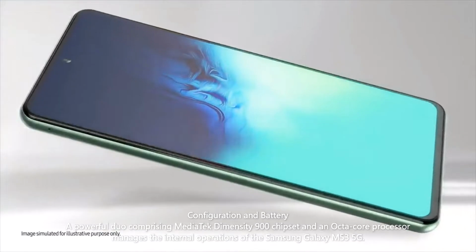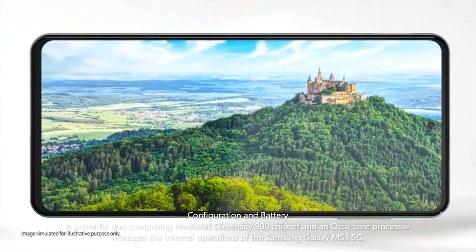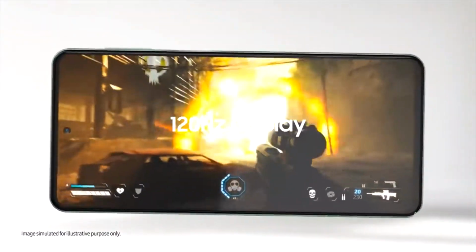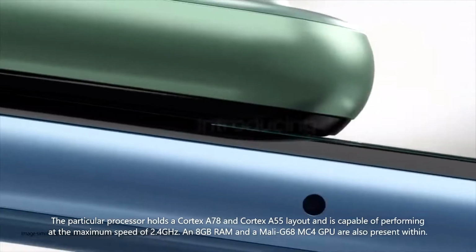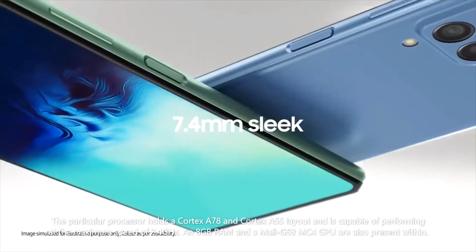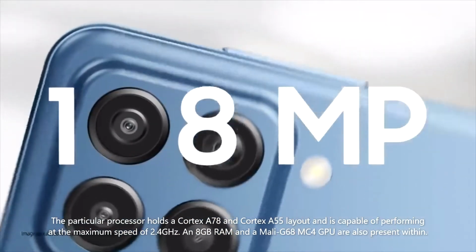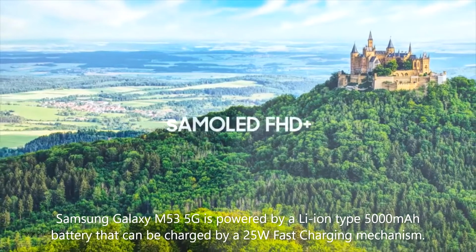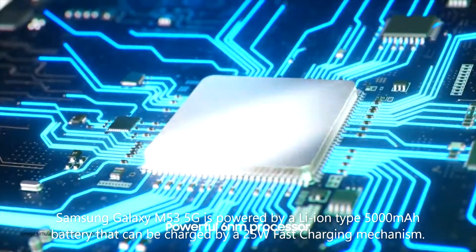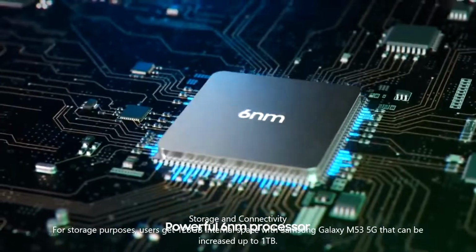Battery. A powerful duo comprising MediaTek Dimensity 900 chipset and an octa-core processor manages the internal operations of the Samsung Galaxy M53 5G. The particular processor holds a Cortex-A78 and Cortex-A55 layout and is capable of performing at the maximum speed of 2.4 GHz. An 8GB RAM and a Mali G68MC4 GPU are also present within. Samsung Galaxy M53 5G is powered by a Li-ion Type 5000 mAh battery that can be charged by a 25 watts fast charging mechanism.